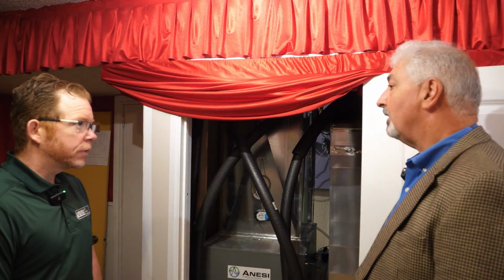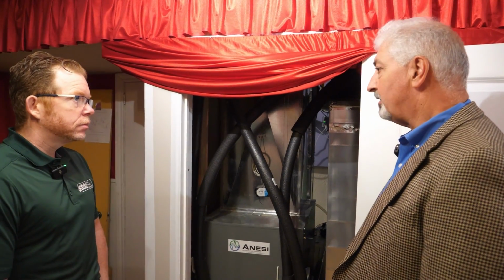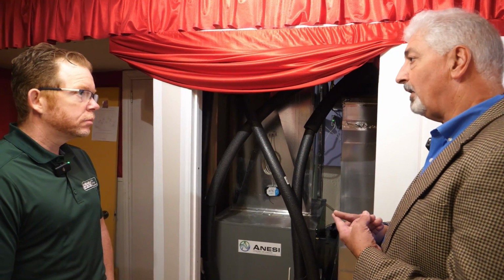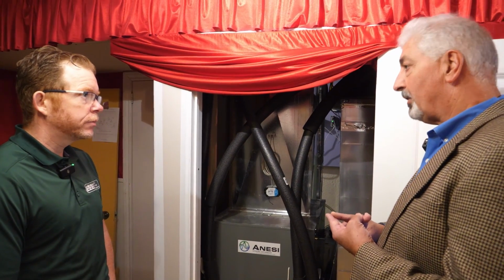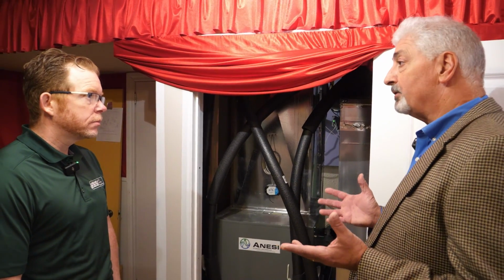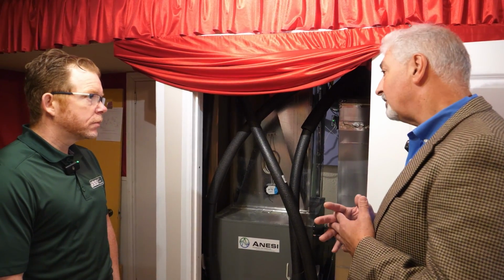No, you shouldn't. We've sized that to handle most typical loops. Contractors will need to be cognizant of the length of the lines and the number of elbows, and make sure that that's going to fit within the profile. If they go outside of that profile, they can certainly add additional circulator capacity to this system.